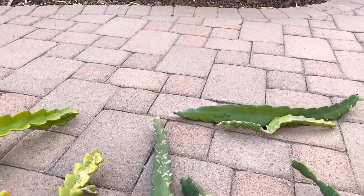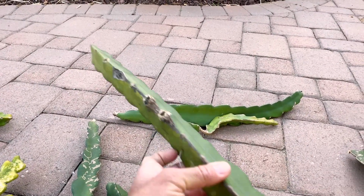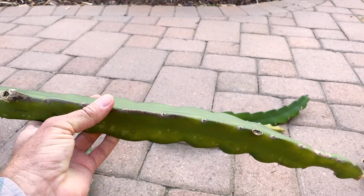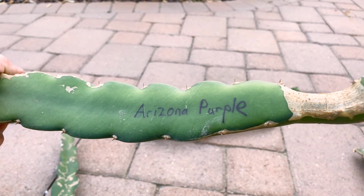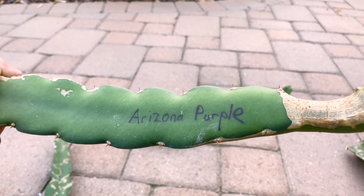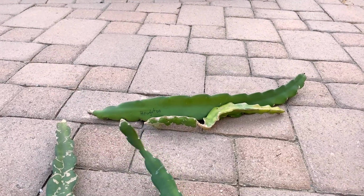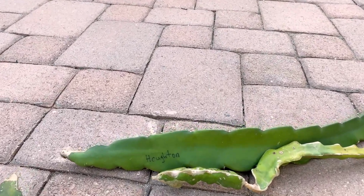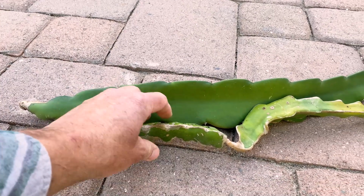Now here's 8S, or also it's been renamed Arizona Purple. So this one is Arizona Purple. And I'll keep it separate, but the grower told me that Arizona Purple and Sugar Dragon are the same. So this would be 8S. So the parents of 7S and 8S are actually right here, Houghton, or Houghton, some people say, and Rixford.